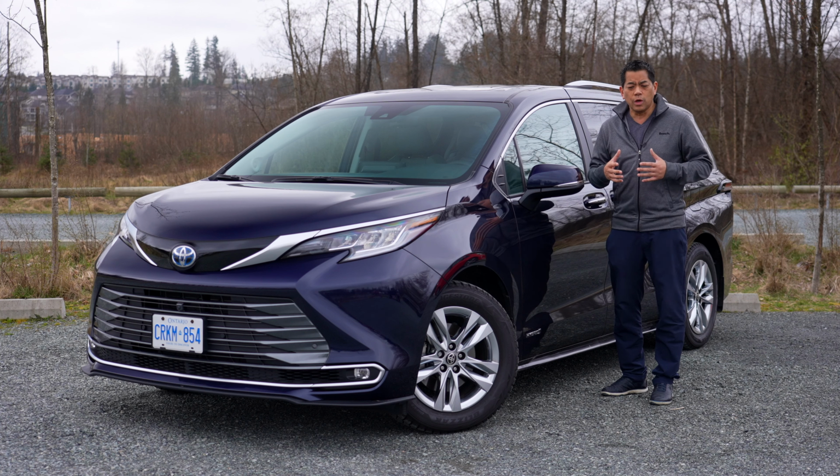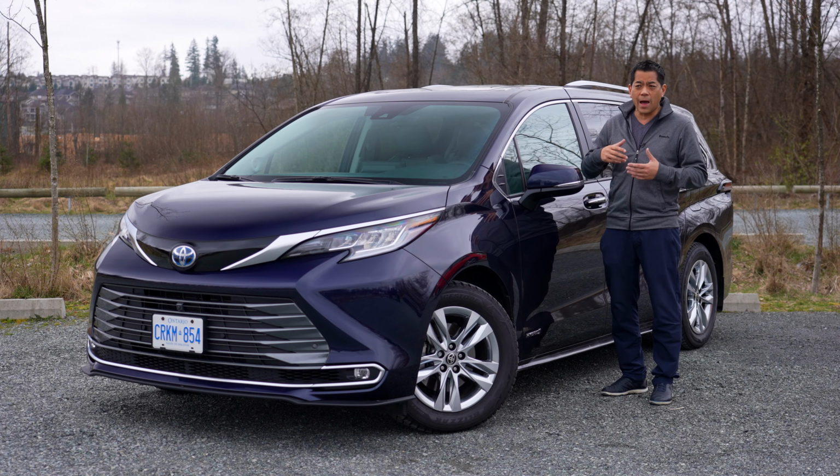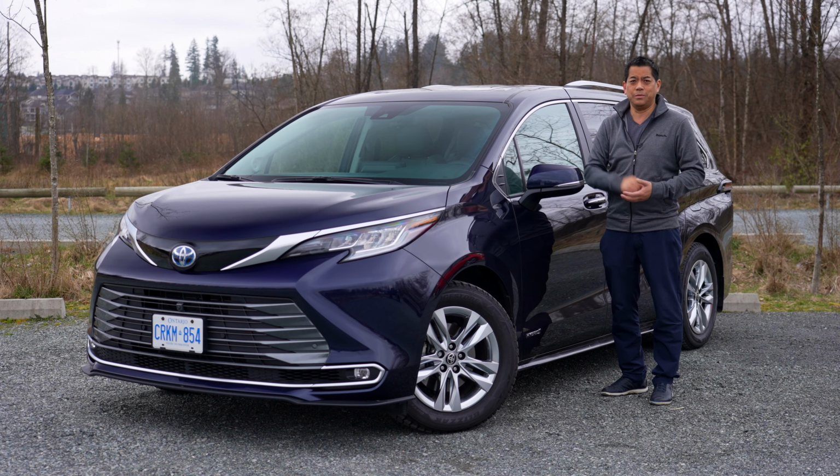And sometimes when you test out a vehicle for a couple days, you kind of miss some things, and when you get it back and you drive it, you're like, hey, I didn't notice this before. So that's what this is. It's Sienna Take 2.